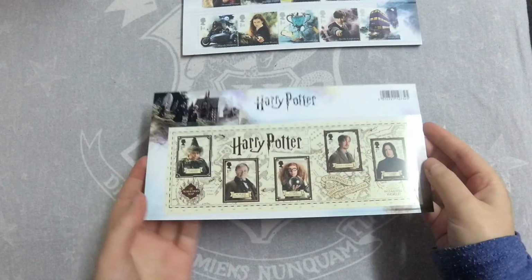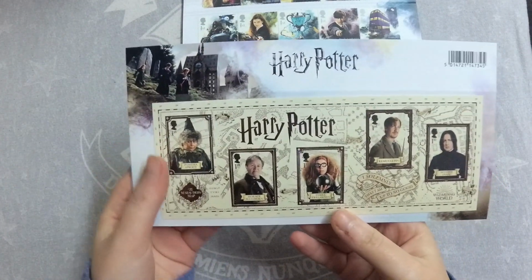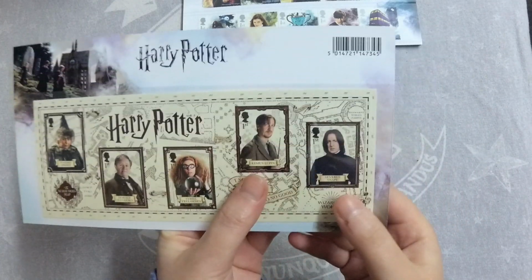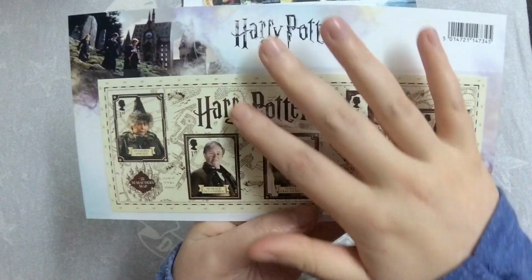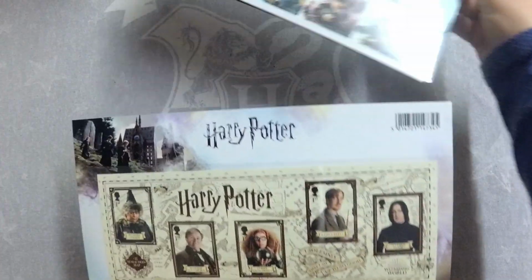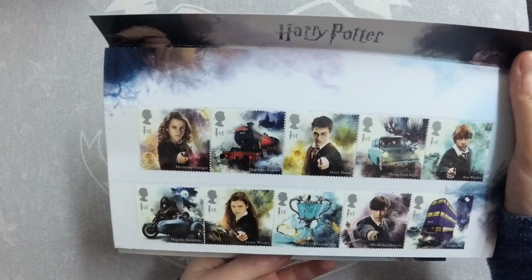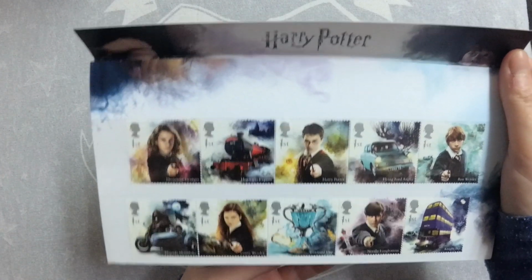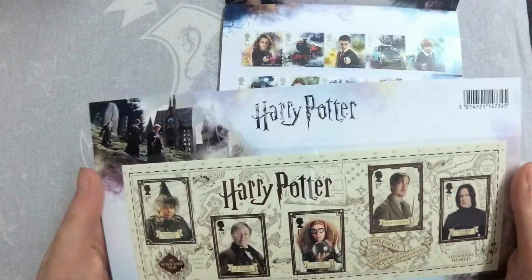We've got a few more stamps here, which came with it, and these have the professors. You've got Professor Sprout, Professor Slughorn, Professor Trelawney, Professor Lupin, and also Severus Snape. And they've all got the Marauder's Map kind of background to them as well, which looks very nice. I prefer these stamps here. I prefer the colours and the main characters and all of these iconic items and vehicles that we see within the Harry Potter films, but these just add to the collection as well.